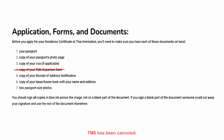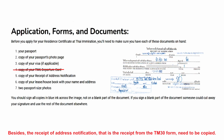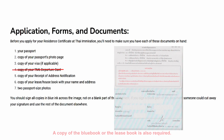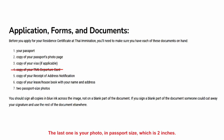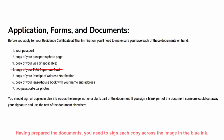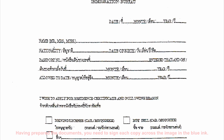TM6 has been cancelled. Besides, the receipt of address notification, which is the receipt from the TM30 forms, needs to be copied. A copy of the blue book or the house list book is also required. The last one is your photo in passport size, which is 2 inches. Having prepared the documents, you need to sign each copy across the image in blue ink.